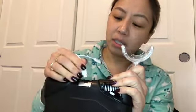So, demonstration. For demonstration, this is an iPad. And this is the light. So, wala po siyang on and off button. So, if you're gonna turn it off, just remove it from the device. I-unplug niyo lang yung USB port. And make sure you clean this before you use it and after you use it.